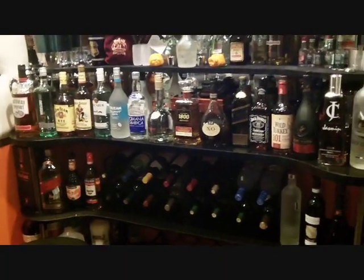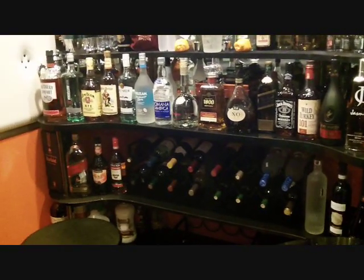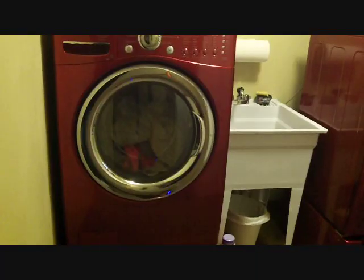Keep the bar stocked just in case the in-laws come over for a couple of days and they're sheltering in place in your house. Coffee, make it too, but the liquor really helps with the in-laws. Just trying to add some humor into this serious conversation.